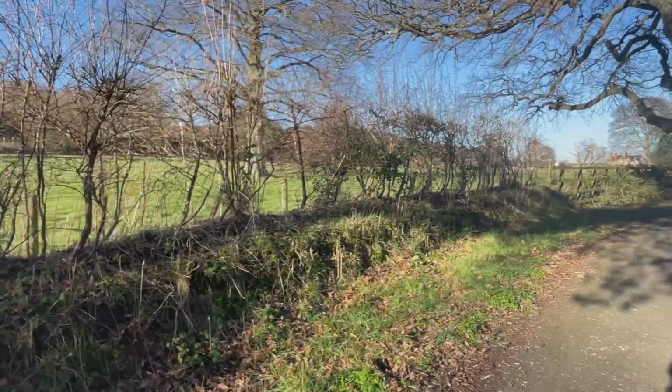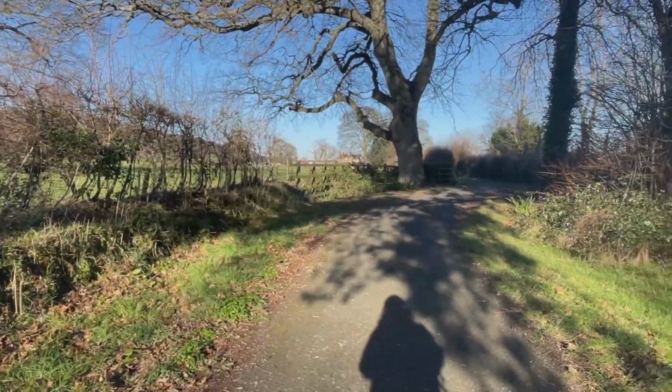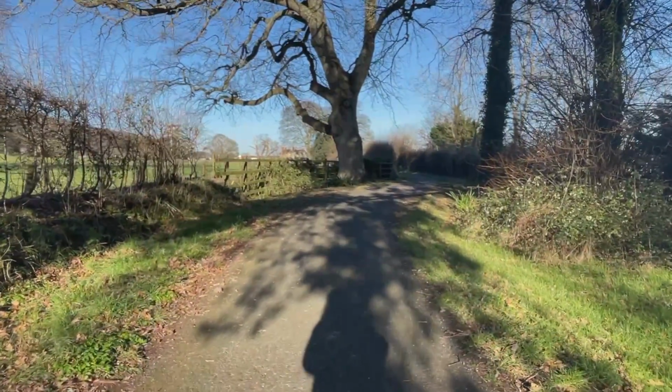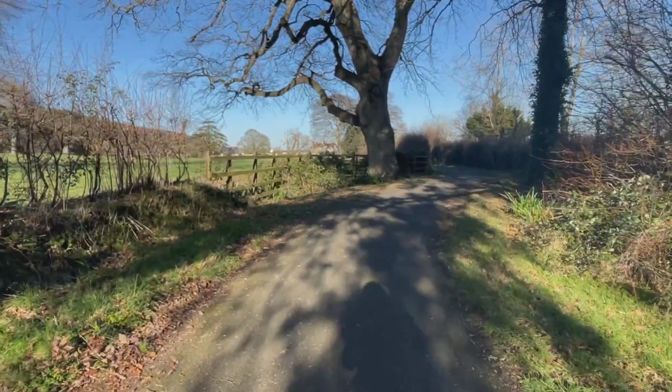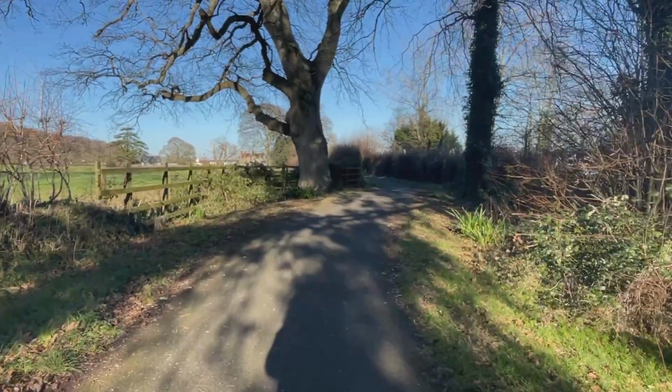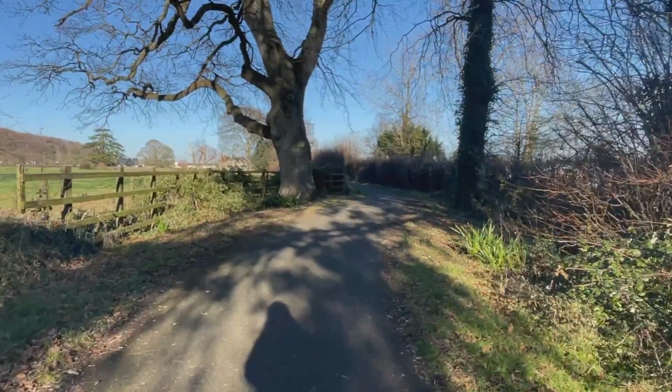Just a little bit of peace a minute. Just enjoy the birds. Now there's a leaf blower. It's always the way. We'll find a quiet spot in a minute and listen to the birds.